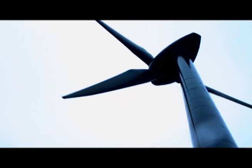People ask me about the noise from the windmills, and I tell them it's no noisier than living next to the road noise going by your house. We can hear the trains in Ellsworth, and we hear them more than we hear the windmills.